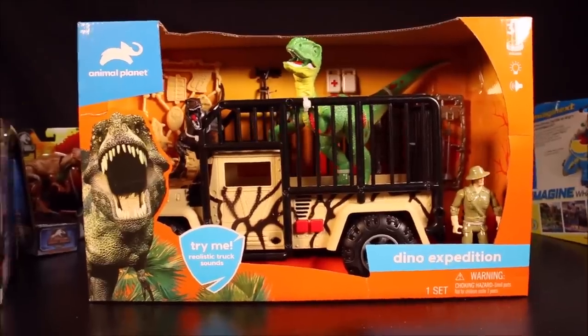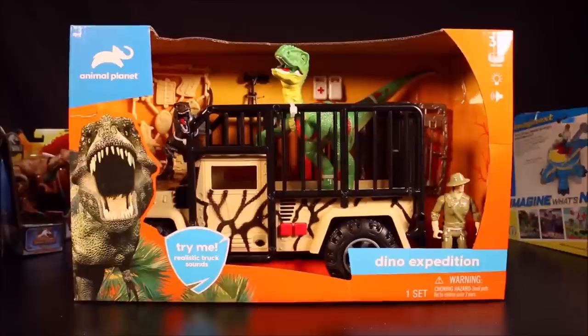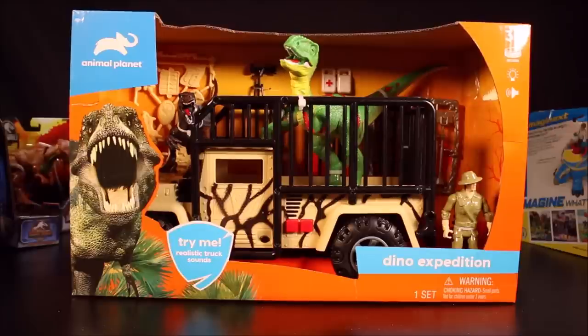And then, guys, Animal Planet is back, but it's not at Toys R Us anymore because there is no more Toys R Us. But the good news is they are at Target and they have several sets. Some of them look the same, but they remade the packaging. But this is a brand new one, which, if you've been following my videos, you know I've reviewed pretty much every Animal Planet set that came out, made really cool battles and stuff. Because I love Animal Planet.